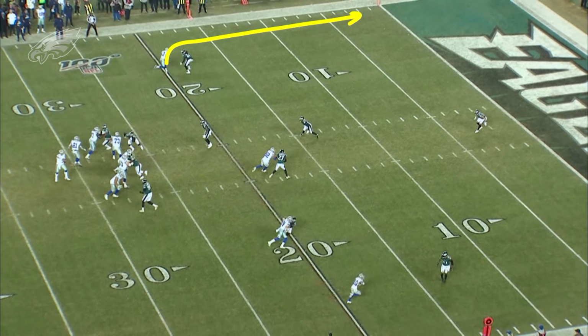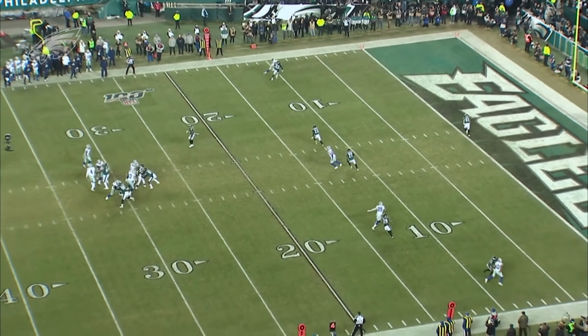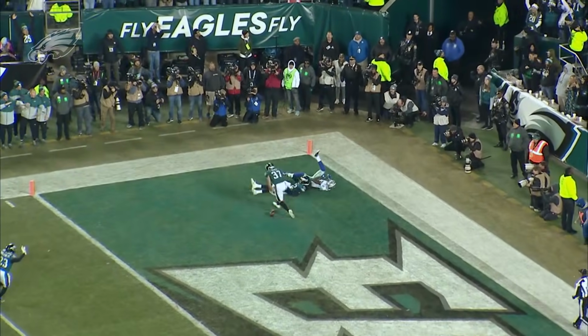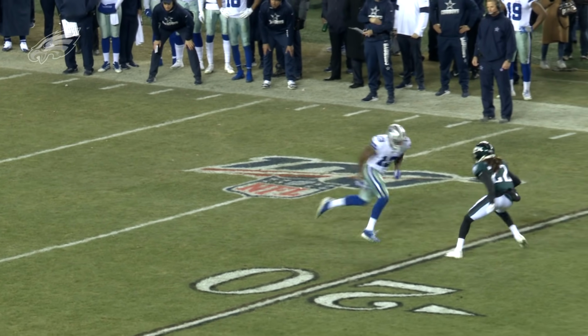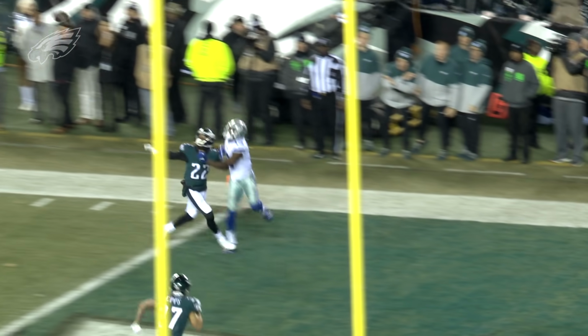Again, Gallup is just running down the sideline. We can let this run again. He's going to turn and run with the vertical route, look and lean, feel like he's in phase, turn and find the football, and get his hands to the catch point. If he does not turn and find the football there, it's probably a flag, and the Cowboys have the ball on the 1-yard line. Sidney Jones played that perfectly, gets the ball on the ground.